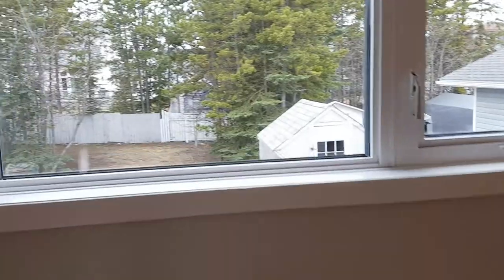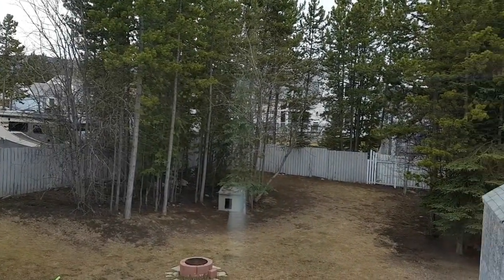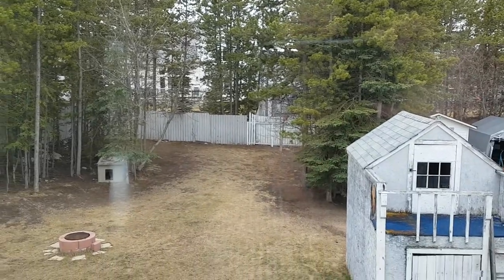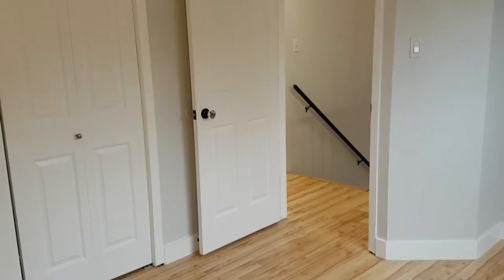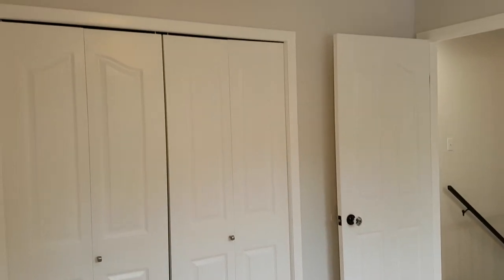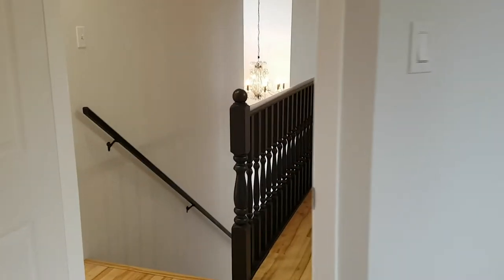Oh, give you another bird's eye view of the backyard. All those trees are gonna fill in. Great little fort. Still in the same bedroom, second bedroom, nice big closet. Right. Awesome. Okay, let's go this way.